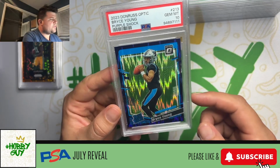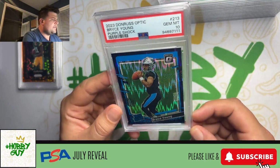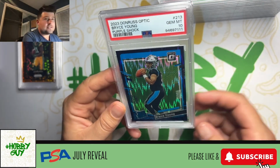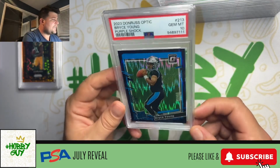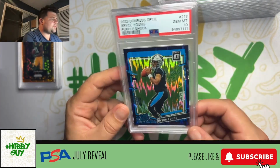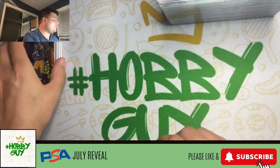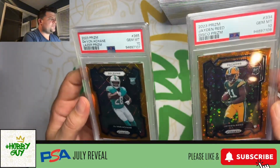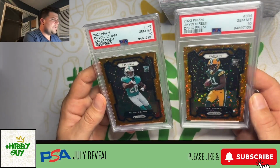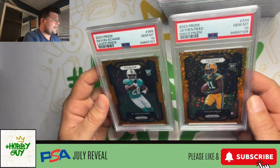Picked this one up at a local show as well, 15 bucks or so I think I paid. So this one's not going to be anything crazy. I don't know if they're doing like 60, 70, $80 in a PSA 10, but it's going to be a high pop count card, I'm sure. Yeah, this is just one of those send it in to pay the bills type cards, pay for the order. Same thing with these last two. Really cool cards, I think, for the right collector of these teams. And Jaden Reed is an MSU alum, so I don't mind holding on to that one either.